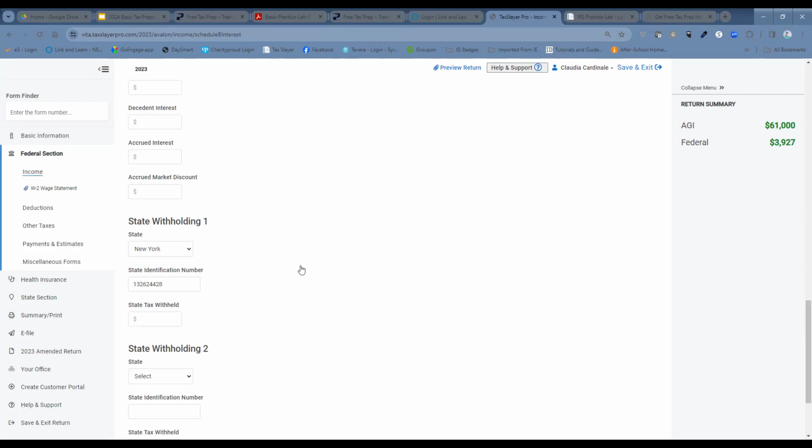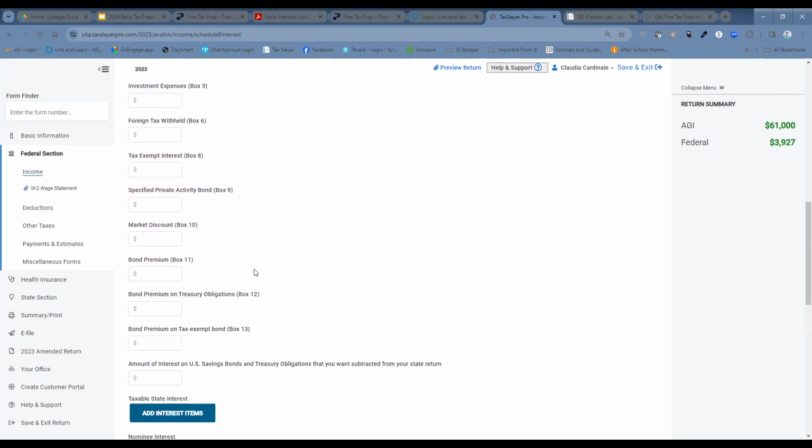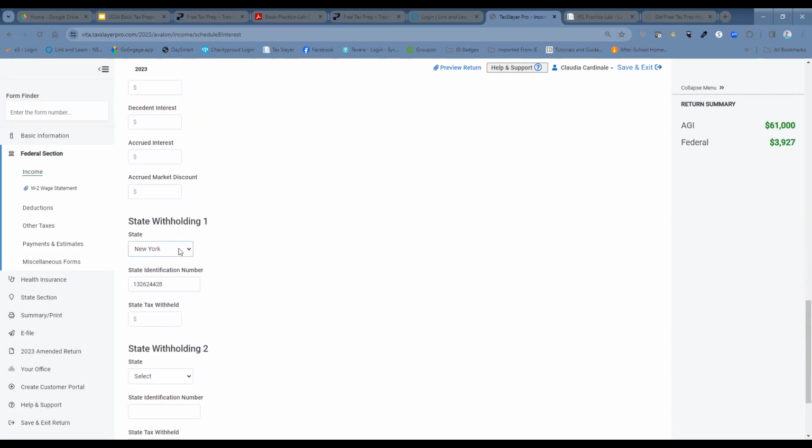You don't have to put anything in box one. It's box three, which is up top. It's 213 because she has interest on a savings bond. But if you scroll down to state withholding one, it needs to say New York and the state identification. But typically for a 1099-INT, box one will be filled in, at least for our clients. That's just using regular bank interest. Typically, we don't see a lot of interest on savings bonds in our VITA programs.